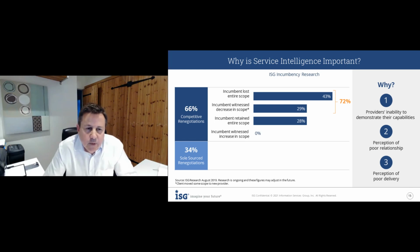And there's obviously a very important statistic from that, which is that where a client finally decides to take a service to market, the impact to the incumbent provider is pretty significant. In 72% of cases, that's those top two bars together, the incumbent, as a result of that competed deal, lost all or part of the service. And in the part of the service, some of the scope went to another third party. But the key point is that a significant portion and in a significant number of cases, the incumbent lost business to that client.